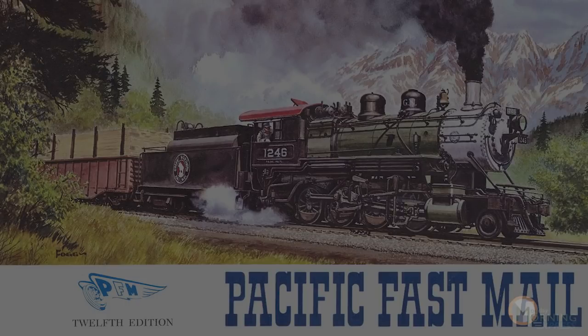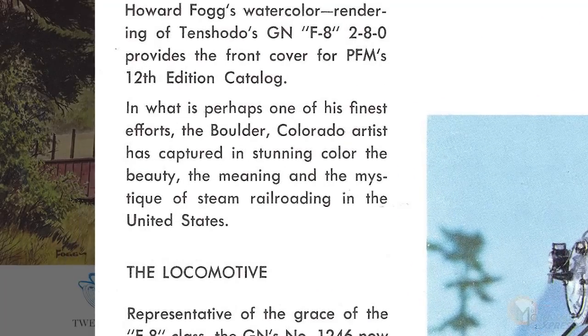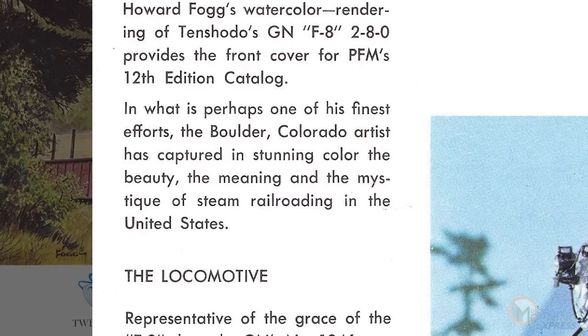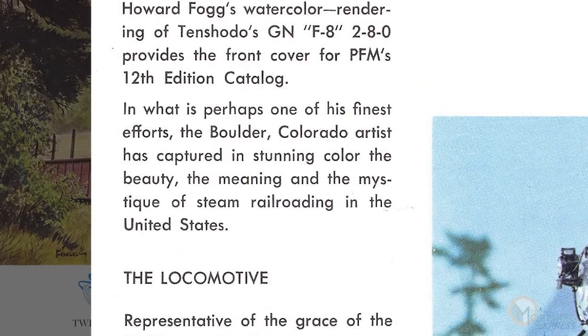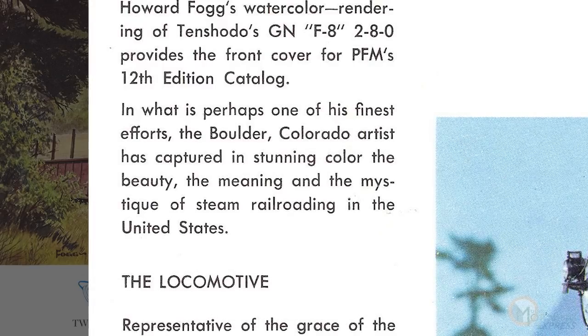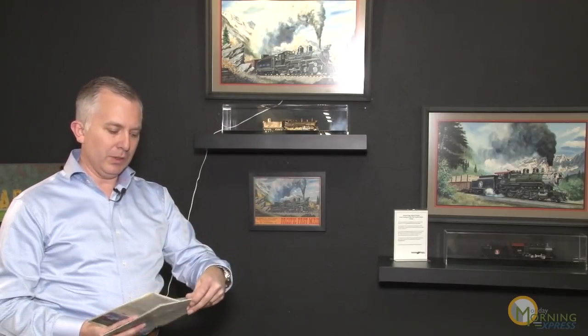And in the inside of the front cover of the PFM catalog, this would be the 12th edition, it says, in what is perhaps one of his finest efforts, the Boulder, Colorado artist has captured in stunning color the beauty, the meaning, and the mystique of steam railroading in the United States. I believe that was one of Don Drew's personal favorite paintings.